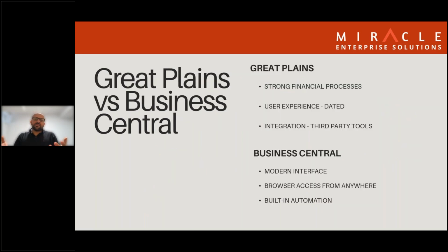So what's the difference between Great Plains and Business Central? What is the big jump? I'm going to try to break it down simply. So if you're now on GP, you're probably used to running it on a server in your office. You need IT to do updates, and everything is mostly desktop-based. You need IT to do backups to make sure that this server is running all the time, and if for any weird reason this server goes down, you're able to retrieve it and you're able to go back up and running quickly so that your business doesn't get a hit. So it's worked for years for a lot of companies, no question. But it's starting to show its age at this day and time.